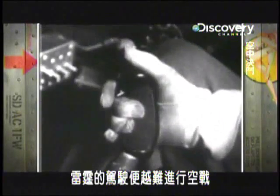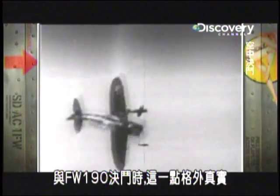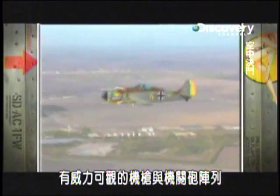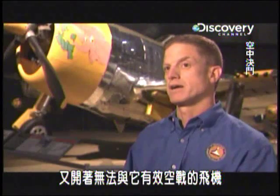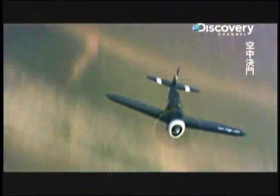The lower the altitude gets, the harder it becomes for Thunderbolt drivers to dogfight. That's because at lower altitudes, the Jug can't employ its tremendous speed in a dive to either attack or escape from the German fighters. This is especially true when it comes to dogfighting the FW-190. One reason is that the Butcher Bird is far more maneuverable than the Jug. It's also more heavily armed than most variants of the Me-109, mounting a deadly array of machine guns and cannons. So to get caught in the crosshairs of a Focke Wulf was a very, very dangerous proposition, and with an aircraft that wasn't able to dogfight with it effectively, at least at lower altitudes, Thunderbolt pilots were in danger entangling up with the Focke Wulfs.